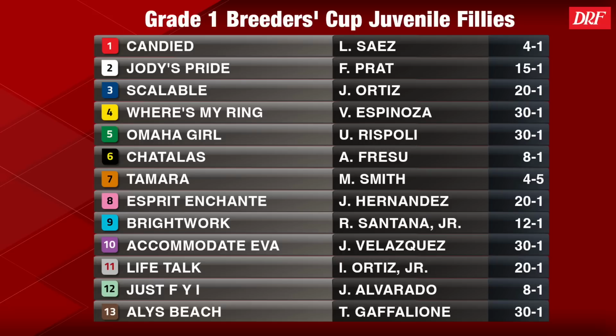I was actually interested in a couple of horses drawn outside, the 11 and the 12. The post positions really work against these horses shipping in from New York, but they both appear to have a good amount of ability. And I just felt like maybe both of them could take a pretty big step forward here if they can get the right trip. Yeah, both Life Talk and Just FYI exit the Grade 1 for Zed at the Belmont at Aqueduct meet.